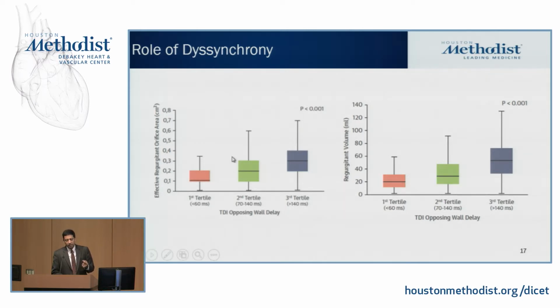And this is a really nice study, which is just in print from European Heart Journal, where they looked at strain and looked to see what was the effective regurgitant orifice area and regurgitant volume. And as you can see here, as the QRS widens and as the dyssynchrony, this is actually papillary muscle dyssynchrony that they were able to study using strain imaging, your EROAs and the regurgitant volume were much higher.